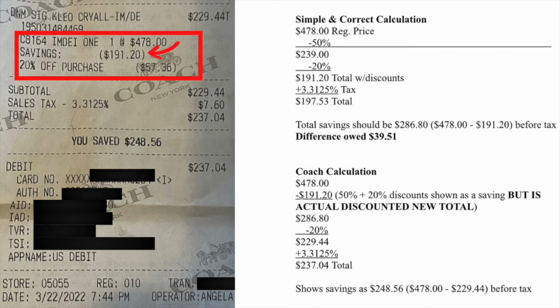Now if you move down to the bottom, let's look at Coach's calculation, how they did it. They took the retail price of $478, and they subtracted what the new total price should have been, $191.20. But instead of listing it as new total price, they have it listed, if you can see here, I have it encased in red, it just simply says savings $191.20. So that gave a total of $286.80, and then from that they subtracted another 20%. How they did that, I don't know. That gave a total of $229.44, which you can clearly see as the subtotal on the original receipt, $229.44. After my state tax was added, that gave a total of $237.04. Again, clearly incorrect. So the difference between what I should have paid and what they charged me was $39.51.